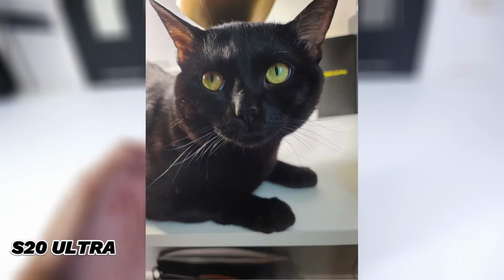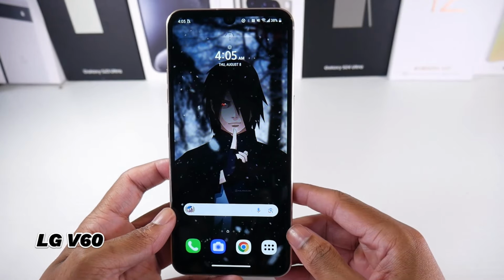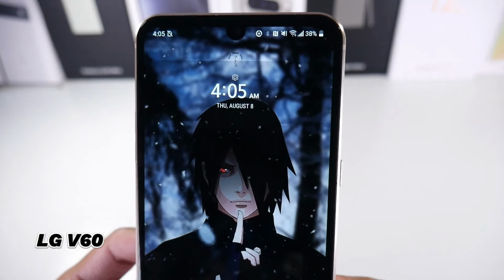Last on the list is the LG V60. Guys, this is a fantastic phone to consider. It's very cheap as well, around that $200 price point. One of my favorite phones on the list. It's got a really nice design still.